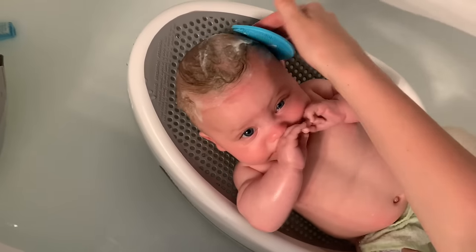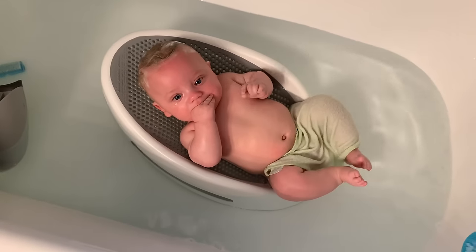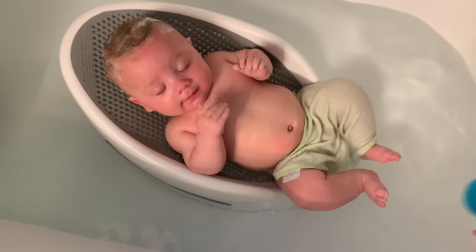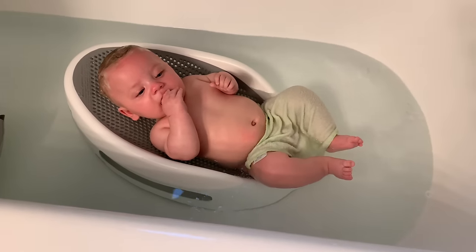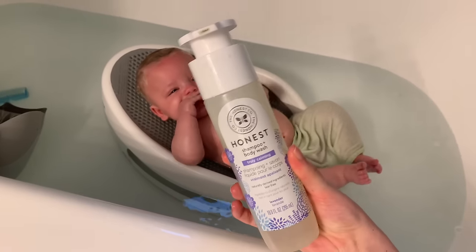Once the first baby has his diaper on, Harris and I will then switch. He will go ahead and lotion that baby and get him dressed and ready to be fed, and I will go in and finish up bathing the second baby. So on this night, I got to bathe little Benny. It switches every night, and the shampoo and body wash we use is just this Honest Lavender one.